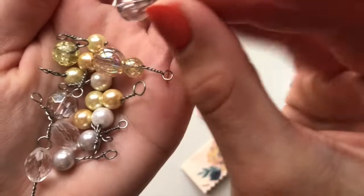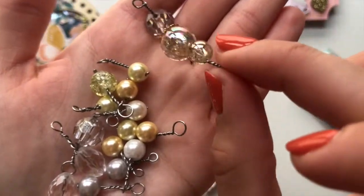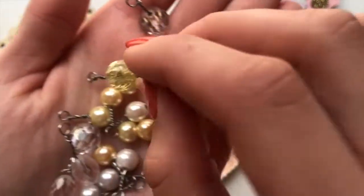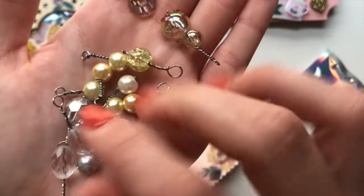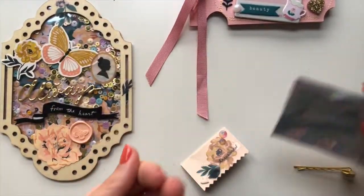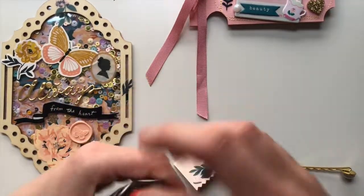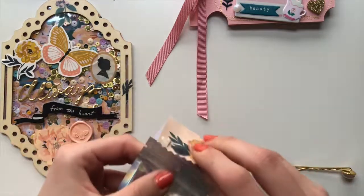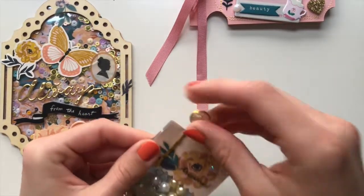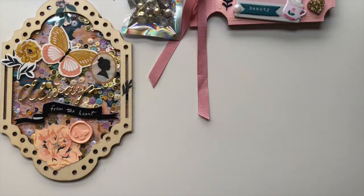I love these here. Ooh, faceted sides. This one with the two beads is stunning. This one here is beautiful as well. Thank you so much. These are really, really cute. Really nice. And they come in so handy. Just perfect. And then that goes back on there with the little clip. So cute. So, so cute.